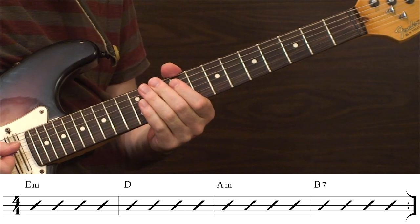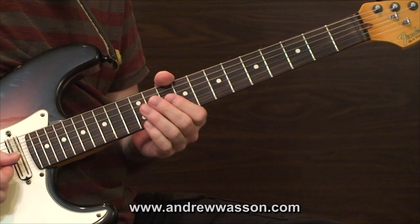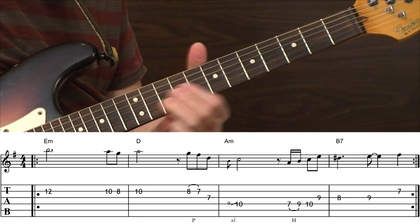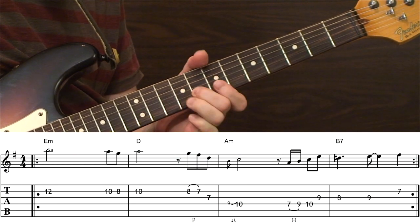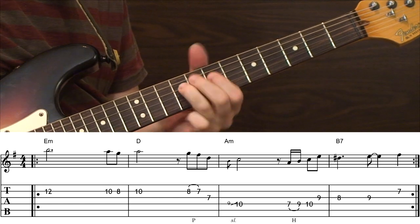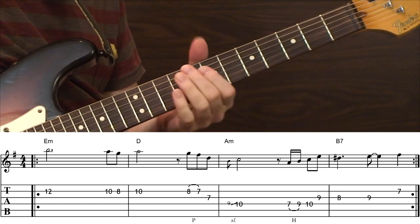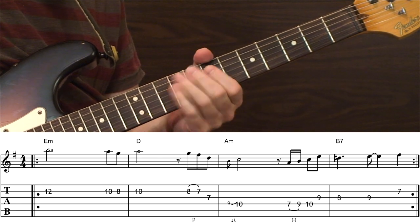So that's the progression, but I also have a melodic example I wanted to cover as well. The melody goes like this. So you can hear that, the build up into that D sharp.